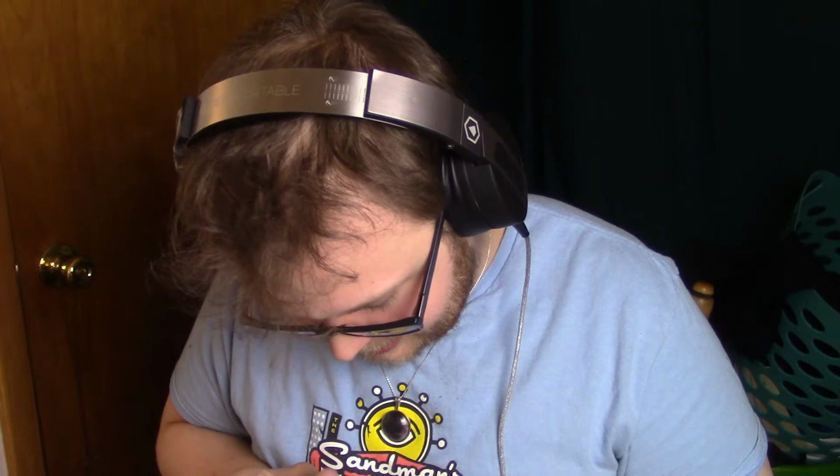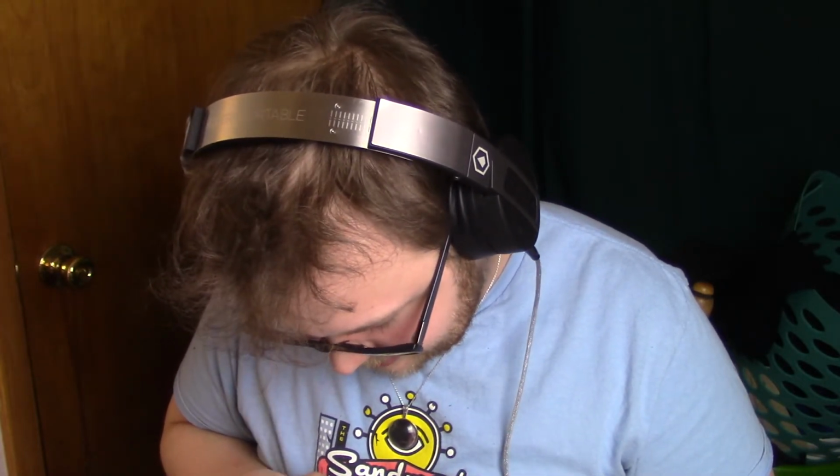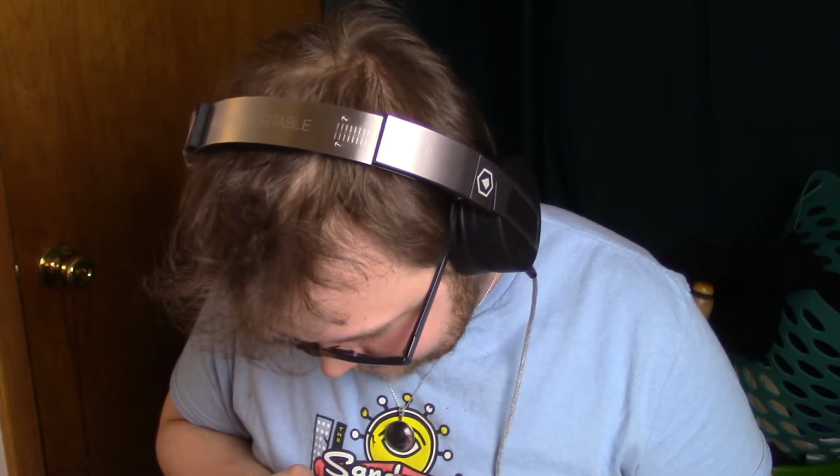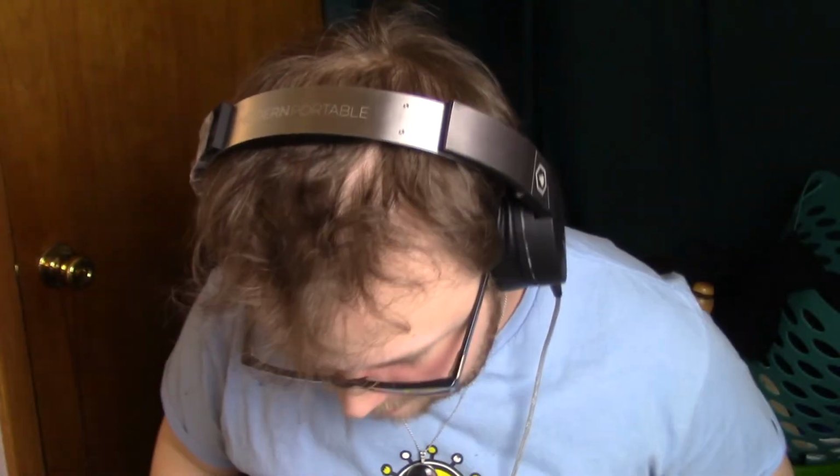I love this thing to death. I've had this thing forever. It used to be my brother's, or maybe it was both of ours, and I can't get rid of it. It's amazing. I always thought that looked like a hand right there. Doesn't that look like a hand? Is it just me, or does that not look like a hand? Okay, whatever. Shut up.